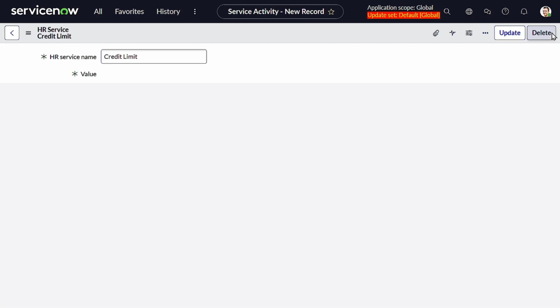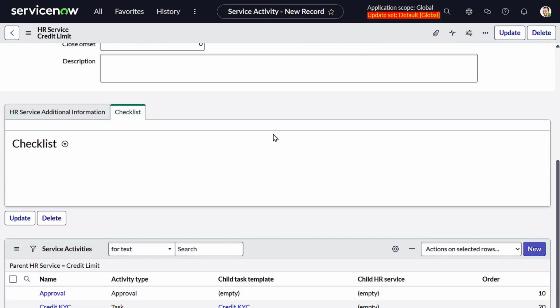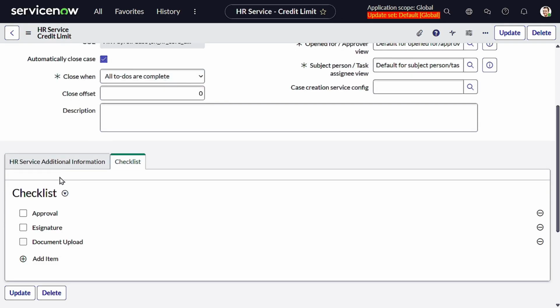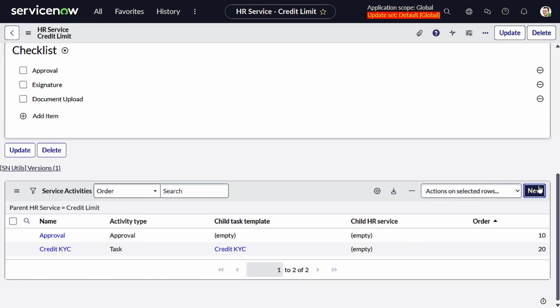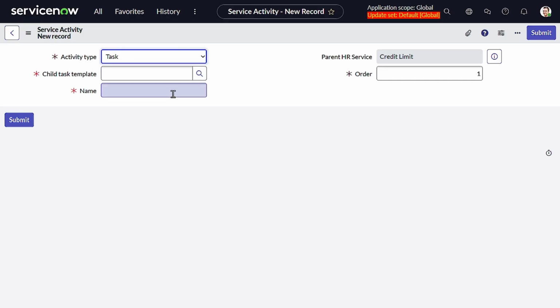And it will take some time to load. Okay, perfect. We got it. Okay, we have created two service tasks. Now, as a part of the third one, we need to create a task to upload a document. So for that, again, we'll go for task.